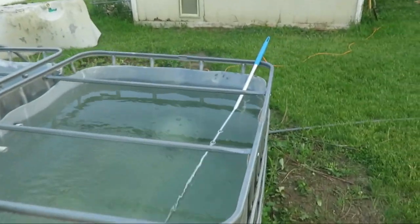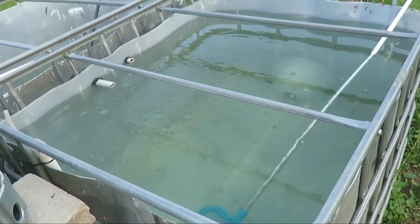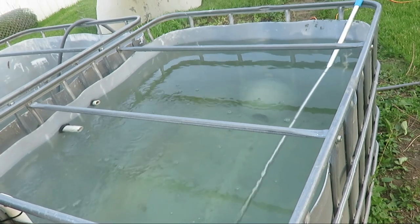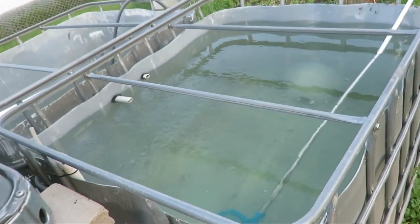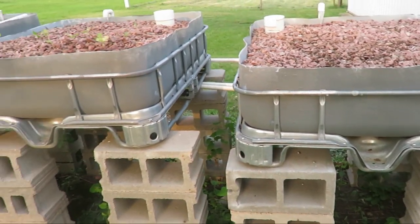And then we will get fish in here after a few days. The ammonia right now could kill them, so we do not put them in yet. And so it just is such a neat system and a fun thing to watch grow.